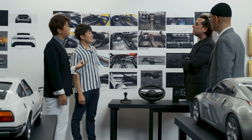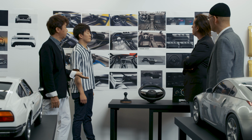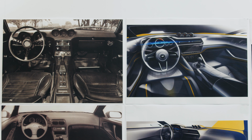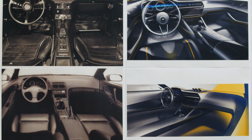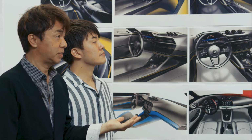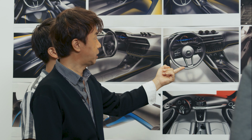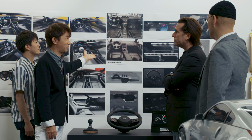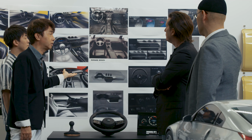The Z prototype concept is authentic and also urban design. Authentic, inspired by the 240, is the origin of the Z car. And urban design comes from the second generation of the 300Z car. It's a more modern and high-tech feeling.